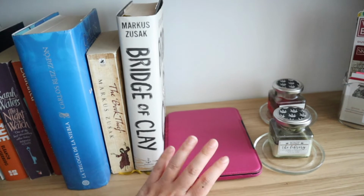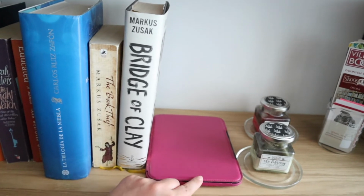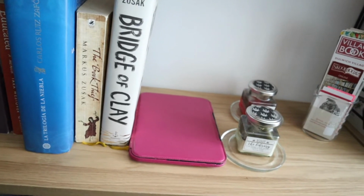There is also my Kindle here. I've rediscovered my love for Kindle since having a baby, because let me tell you, it's so much easier to read with one hand rather than with both hands while you have a little screaming human in your hands.